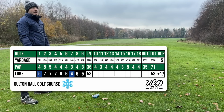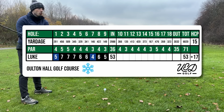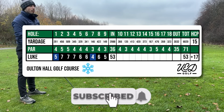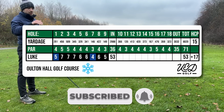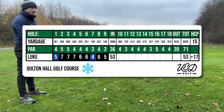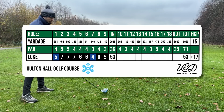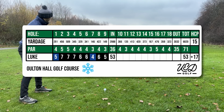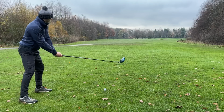5. So halfway through, I've carded a score of 53. That's 17 over par on the front 9 alone. The greens are pretty much unreadable in these conditions, and it's considerably more difficult than normal getting even short approach shots to stay on them. At this point, all I am genuinely aiming to do is beat my front 9 score on the back 9, so let's see how I get on.